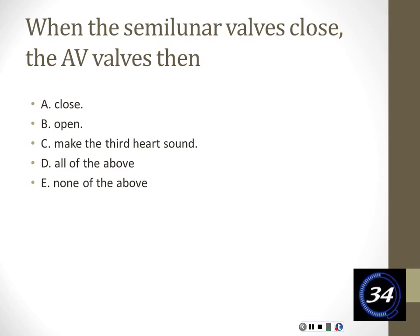So think, where in the cardiac cycle do the semilunar valves close? And then what happens next to those AV valves?